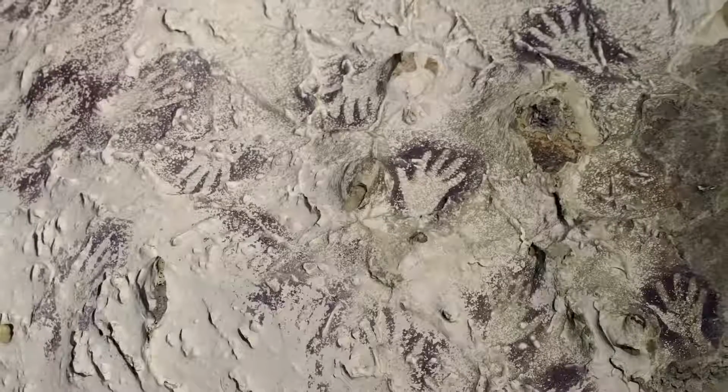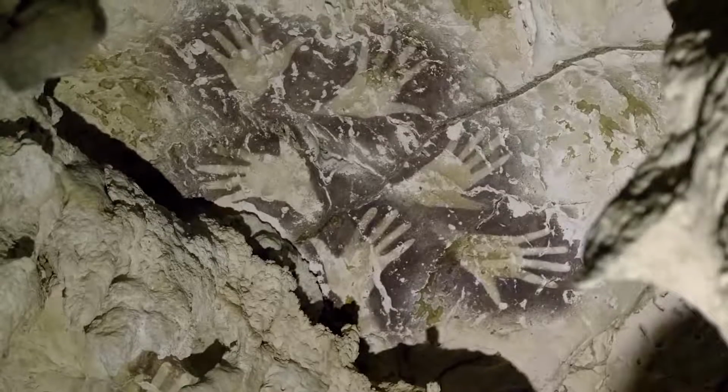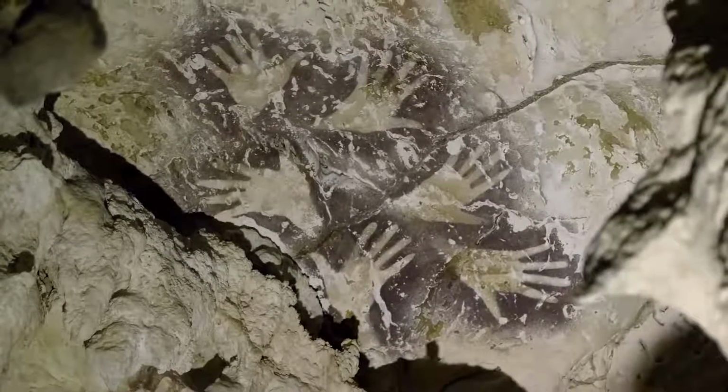There's also human hand stencils there that we dated. I think the oldest one is about 37 or 38,000. But also one of the most important discoveries of that paper is that we show that there's more than one style of cave paintings there.